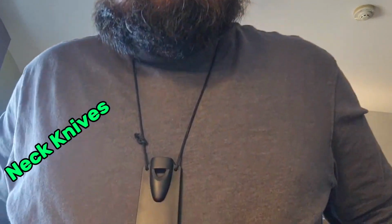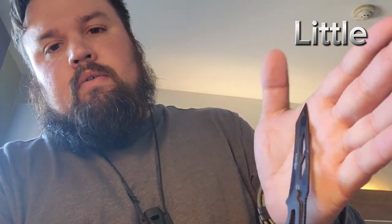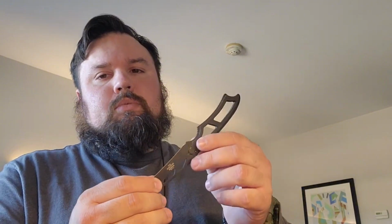It hangs on your neck, under your shirt, and essentially it stays where nobody can see it. It comes out. It's a knife, not very big. It's actually smaller than my pocket knife. It is a straight edge blade, so I am able to use it and engage how I need to on it. And then, you know, it'll do the job that it needs to do.